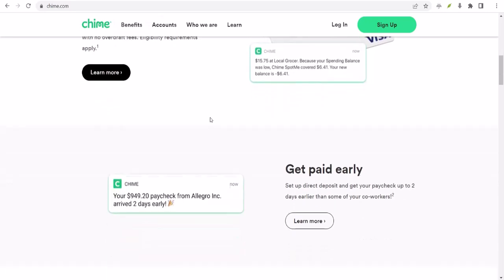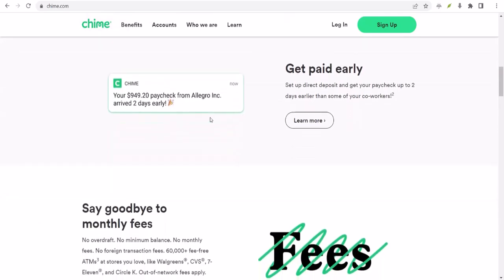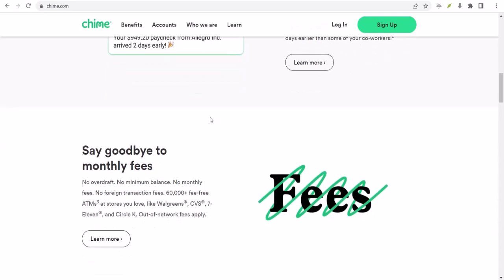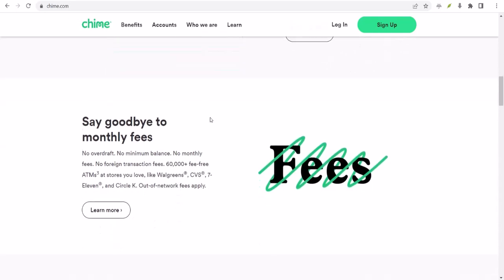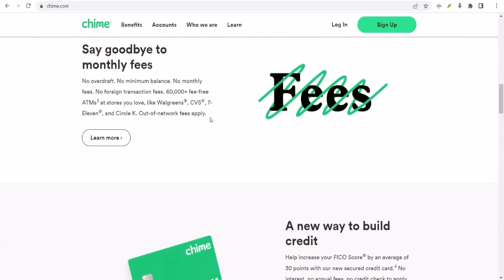So, what determines your Spot Me limit? Well, it's not a random number generator. Chime looks at a few factors. Account history. How long have you been a Chime member? Are you consistently using your account? Are you paying your bills on time?